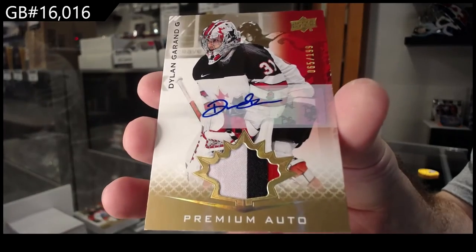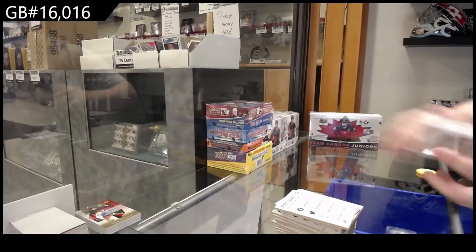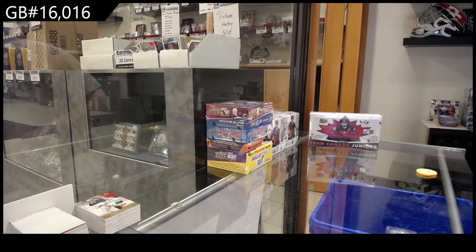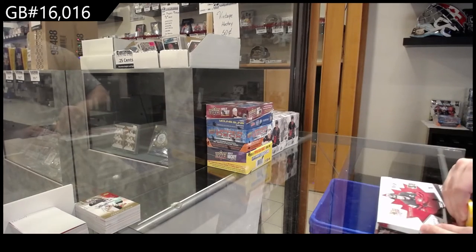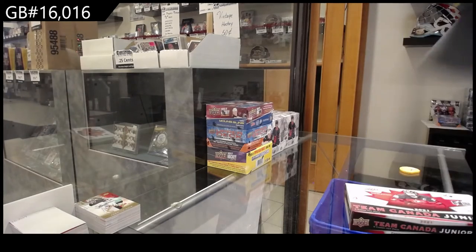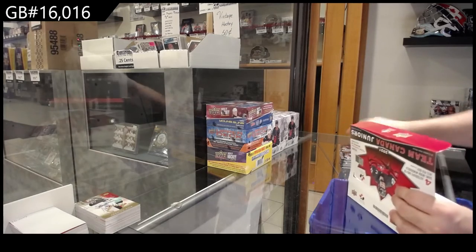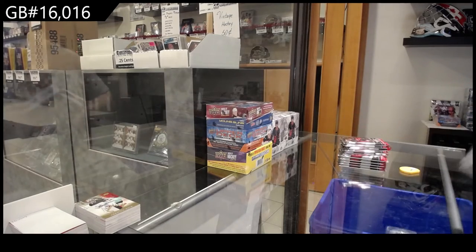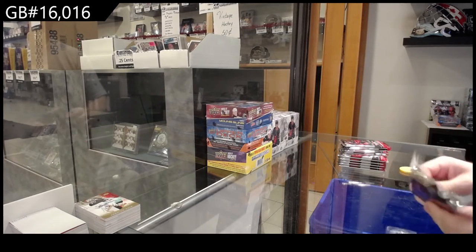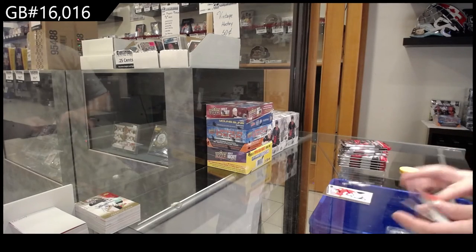That ain't too bad, Rob. That ain't too bad. Yeah, some decent value actually in this stuff. Obviously anything Shane Wright and Bedard right now are gonna be the hot items. The amount of hype on those two kids, holy jeez. The amount of hype. POE of Levi for the L spot.